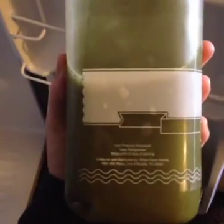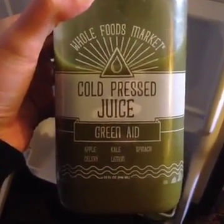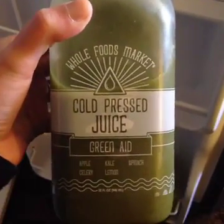Here's my green juice. So you just shake it up, right? We got this at Whole Foods. Again, a little interesting doing this with one hand, but we're making it work. So this is a green juice that I got yesterday at Whole Foods. Yum. So this is just apple, kale, celery, lemon, and spinach. It's delicious. It tastes really amazing.